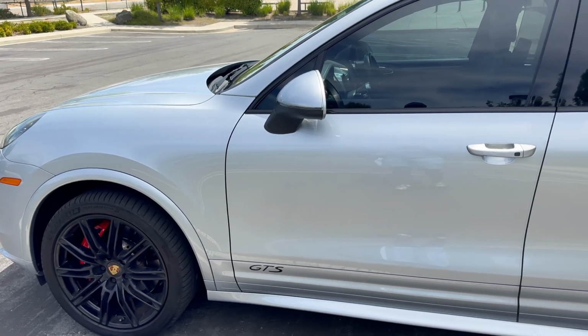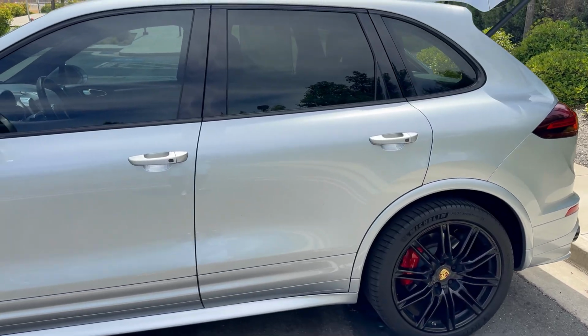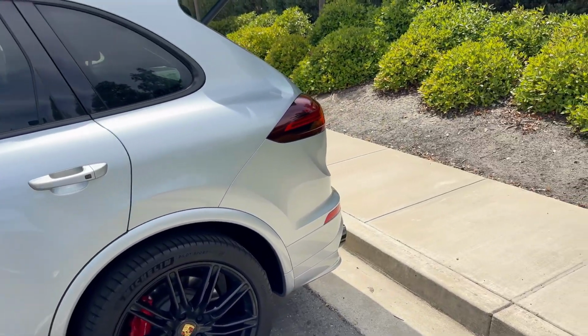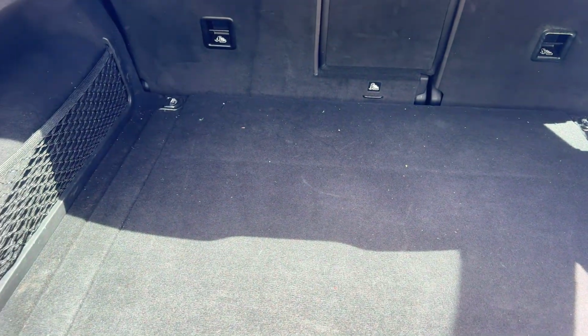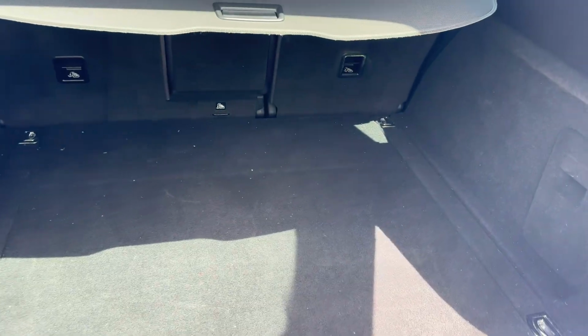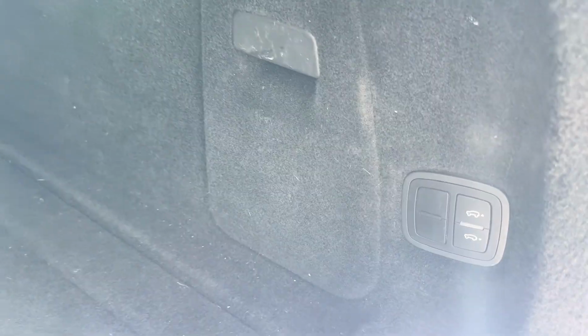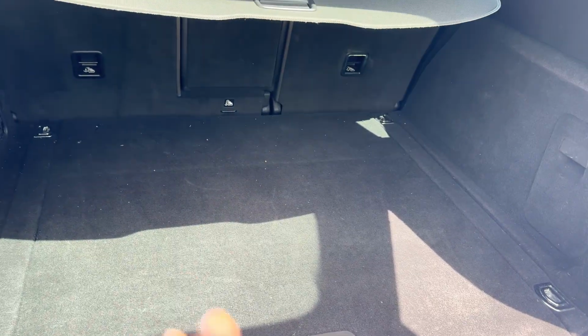So when it comes to practicality, this car is very practical, despite the sporty nature. It comes with good cargo space, as you can see here. I also like the fact that it has this button here where you can lower the car. Let's say you have a big heavy load and you need the car to be lowered so you can, of course, load the car. This comes in handy. I like that about this a lot.